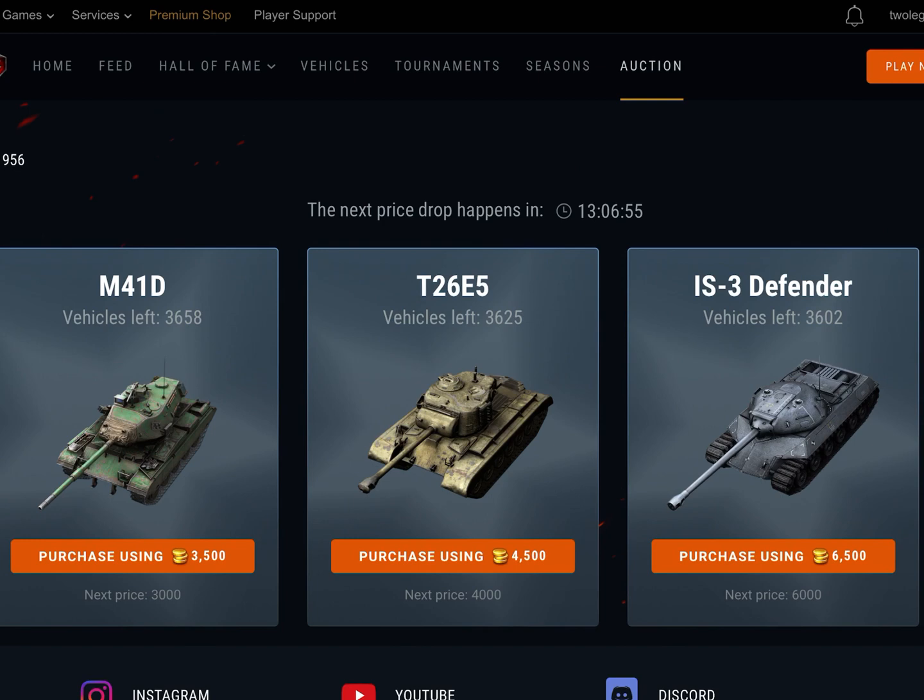All right, next up, the T26E5. This has 3,625 vehicles left. Tier 8 heavy tank, 4,500 gold, not bad at all. This one, again, let it drop down to 4,000, 3,500, and you're going to have an amazing deal for that tank. That would be a really good deal. So let those two drop down some more.